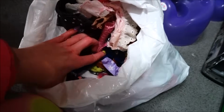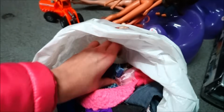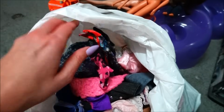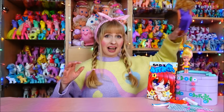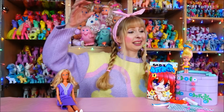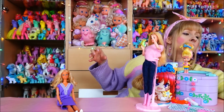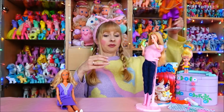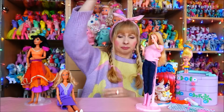Probably there's nothing vintage in there. Yeah, at this vendor I picked up some dolls. Three dolls and two action figures.